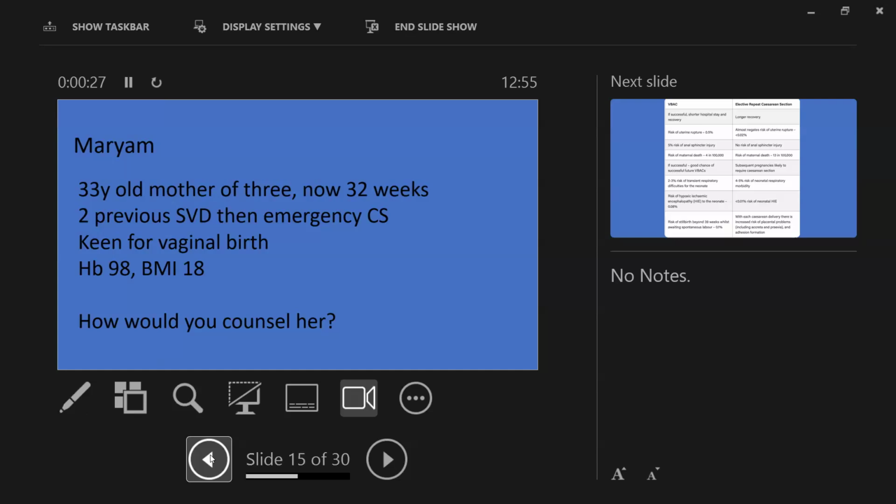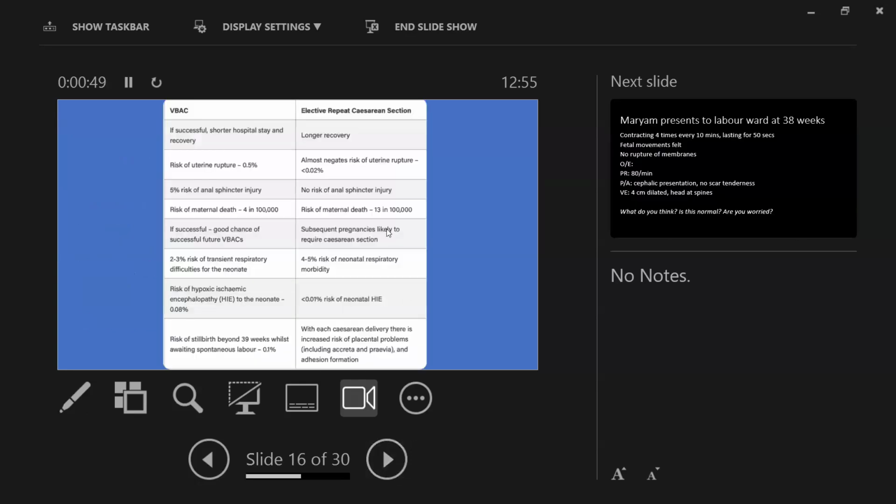And we've got some basic sort of findings there. Hemoglobin's 98. She's got a low BMI of 18. How would you counsel her? So again, I'm aware that interaction over Zoom isn't so easy, but the key consideration here is in relation to the fact she's got a scar on her uterus. And certainly we would consider supporting her birth choice towards vaginal delivery, particularly if she's planning for more children.